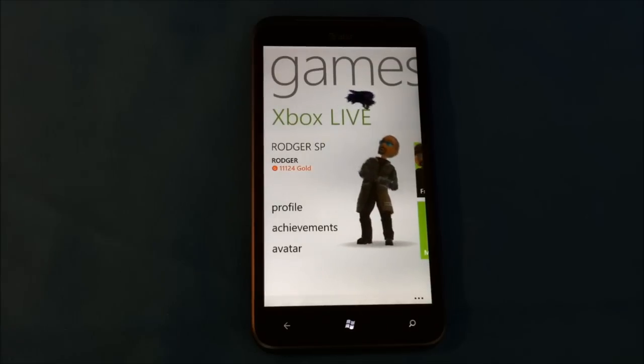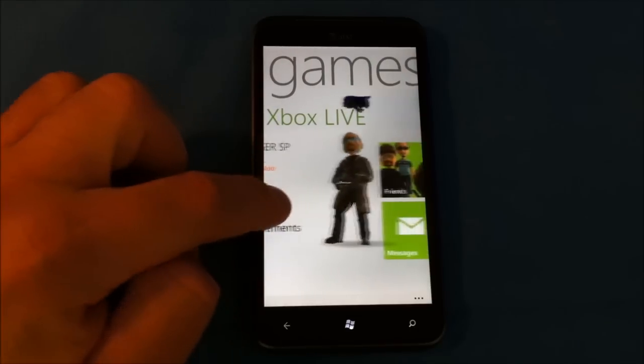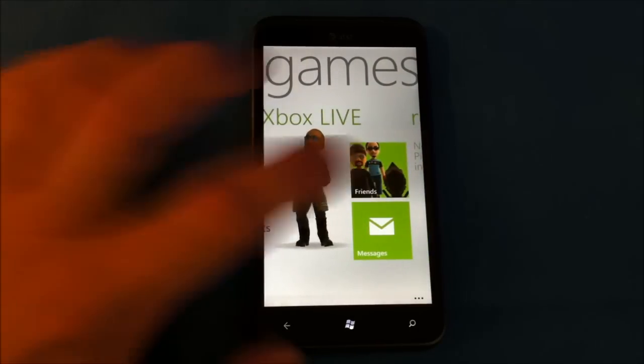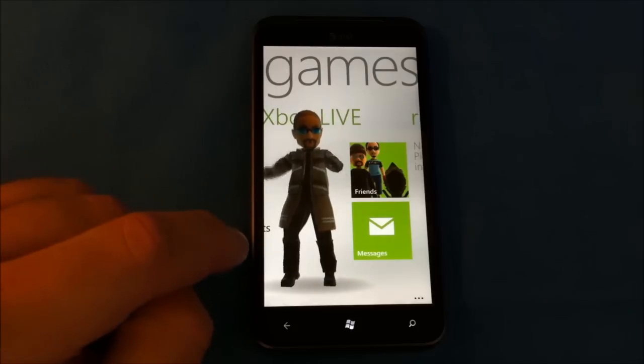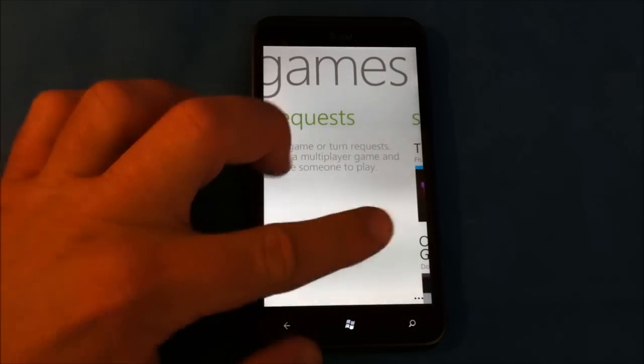Now, I do play some games, but I'm by no means a huge fanatic when it comes to games. You scroll over just a little bit more, and it gives you your messages and all your friends. Now, I would open that pane, but my friends may or may not want me to show all their gamer tags to everybody out there on YouTube and the internet. So we'll skip that. But you have requests.